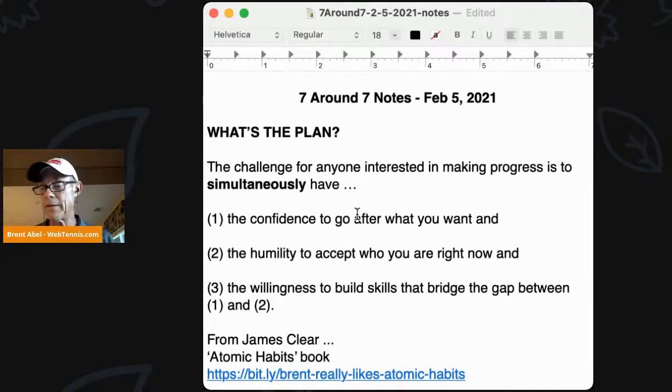So what's the plan? This is something from James Clear's email list. I get an email from him once a week, and it comes out on Thursdays, and it's kind of cool. He's got three thoughts, and then he's got two recommendations, and then maybe something else. One of the thoughts that I looked at yesterday was this: the challenge for anyone interested in making progress is to simultaneously, meaning at the same time, number one, have the confidence to go after what you want, number two, the humility to accept who you are right now, and number three, the willingness to build the skills that bridge the gap between one and two.